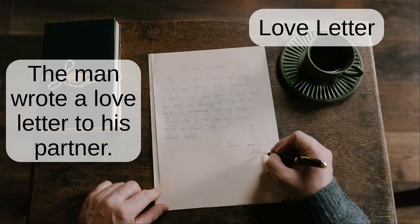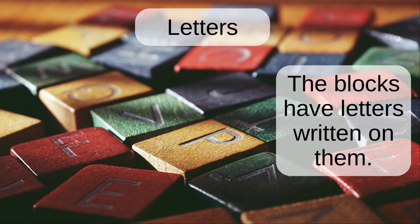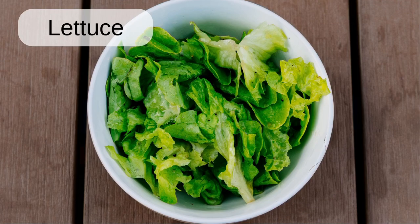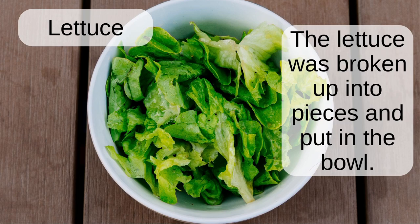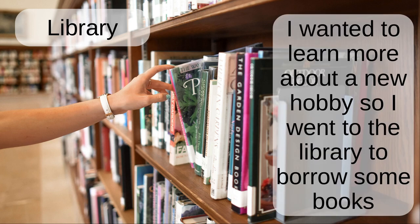Letter. The man wrote a love letter to his partner. Letters. The blocks have letters written on them. Lettuce. The lettuce was broken up into pieces and put in the bowl. Library. I wanted to learn more about a new hobby, so I went to the library to borrow some books.